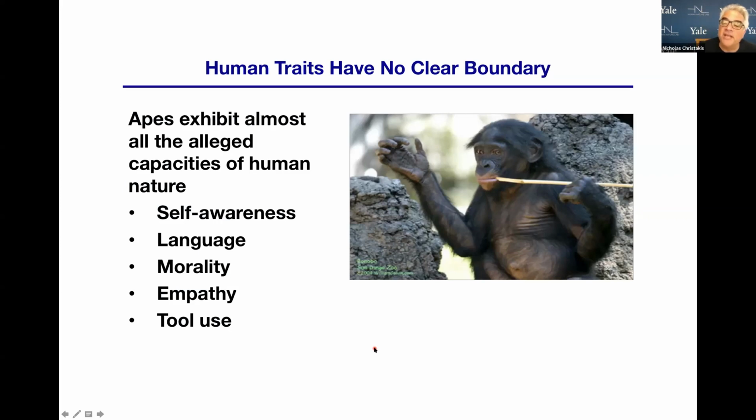And the movement is partly based on the argument that human traits have no clear beginning, evolutionarily speaking, and therefore may have no clear end. In fact, over the last 20 years, when I was at Yale, we were still being told that only humans made tools, and then Jane Goodall finds chimpanzees who make tools. So no, that's not that. Only humans do this, only humans do that. Every time that's said, that sentence is rejected. Apes exhibit almost all the alleged capacities of human nature: self-awareness, language, morality, empathy, or tool use, for example. It's really hard to draw the boundary of where these things begin.